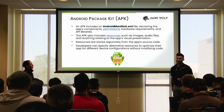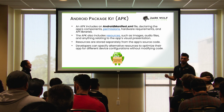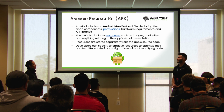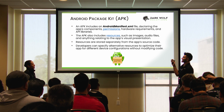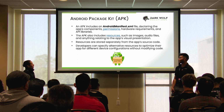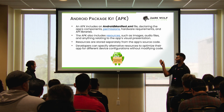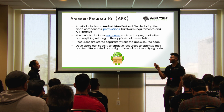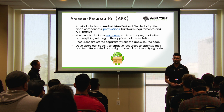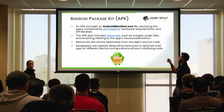Next, we have the APK, or the Android Package Kit. I'd like to make it known that every single APK in the whole entire world includes a file known as the AndroidManifest.xml file. This is arguably one of the most important files whenever it comes to Android applications, and as a result, if this file is not included in your binary, it will not compile. So definitely something to keep track of.